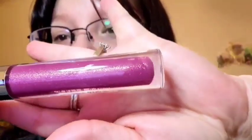Oh my goodness! Look at that! That is so pretty! So is this one, but that is just next level. Okay, we're putting the Buxom on, just because I need to be shiny. Maybe. Well, that one certainly closed. What do you think? I love it. That's awesome. And it's just a little doe foot applicator. So, really nice. So, liquid lip.